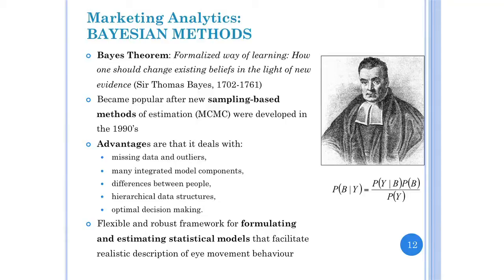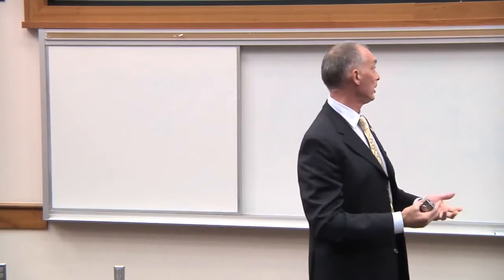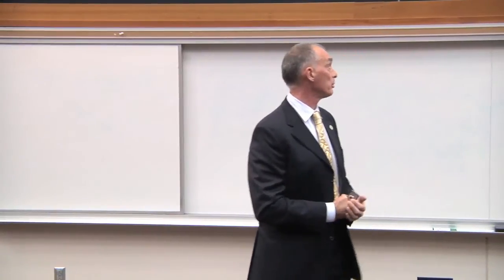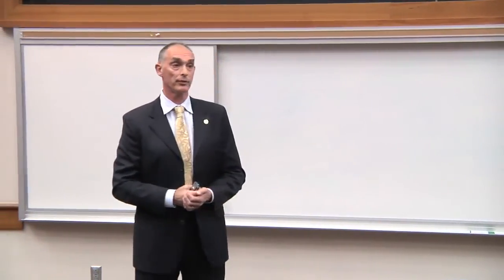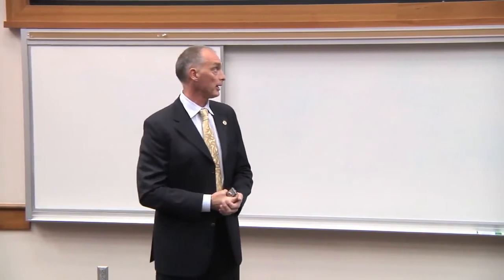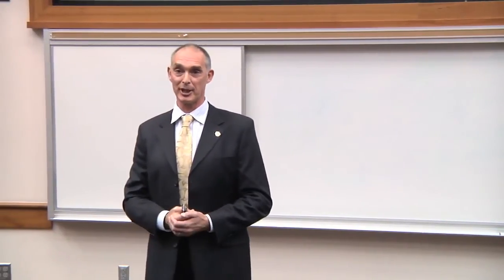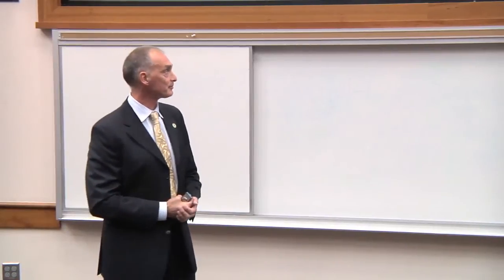It can deal with unobserved differences between individuals. It can deal with hierarchical data structures where some information is available on ads, and other information is available on individuals. And most importantly, it can deal with optimal decision making. So the Bayesian framework, once you've estimated models, will allow you to support optimal marketing actions. So this provides a very robust and flexible framework for formulating and estimating statistical models, in particular those relating to eye movement. Now for some of you this may come as a big disappointment, but this is all I'm going to say about the Bayesian methodology.